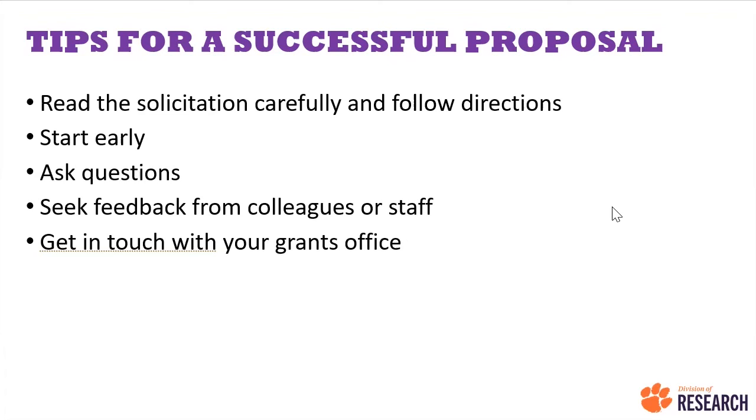Seek feedback from your colleagues or staff. We talk a lot at Clemson about the Clemson family. In the research world, we want to be as supportive as possible of our faculty, and part of being a good collaborative team is working together, and also getting in touch with your grants office early. It's important to note that the MRI, the Fellows, the CIA, and the CU Succeeds all have to be routed through InfoEd. So reach out to them early on and let them know that you're going to be submitting this grant before you submit it in InfoReady. It has to route through InfoEd, and routing is a process that your grants office will take you through.